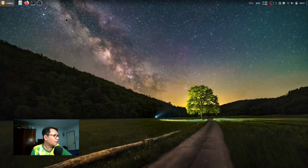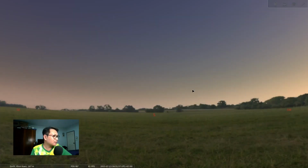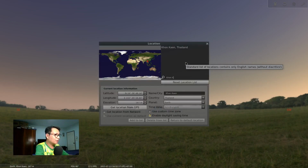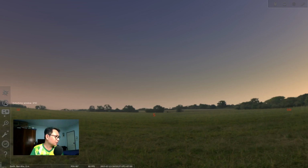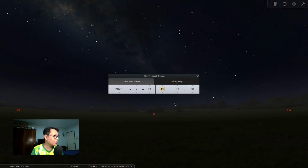For the education, we have the Stellarium. The Stellarium is actually one of your best stargazing tools for your star maps. Let me go to my location right now. I am using the laptop, so we don't have any location. Khon Kaen, Thailand. So let's go to our time zone, because it is exactly, what time is it? 6:53. So let's go around 1 hour. So let's go near around 8 o'clock.